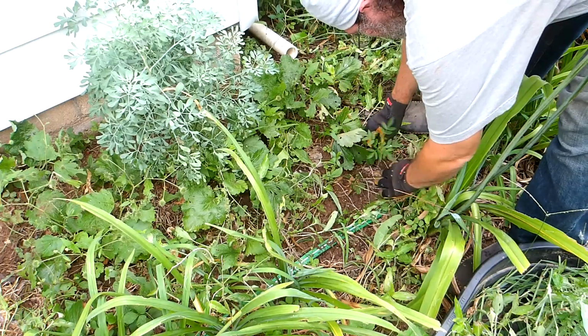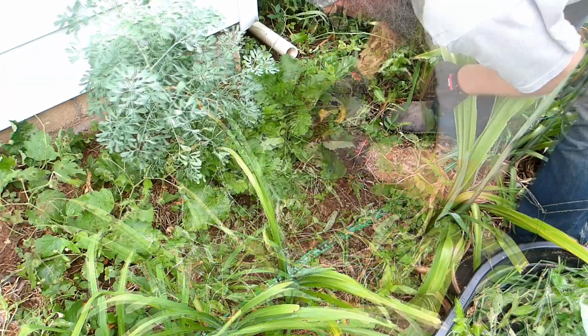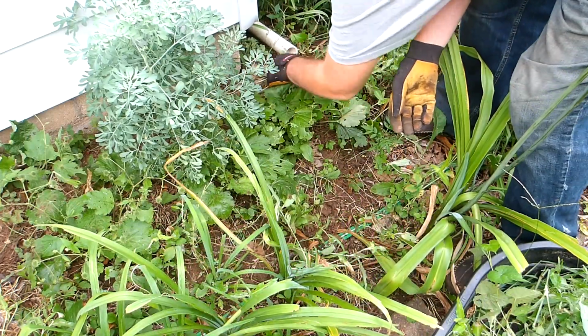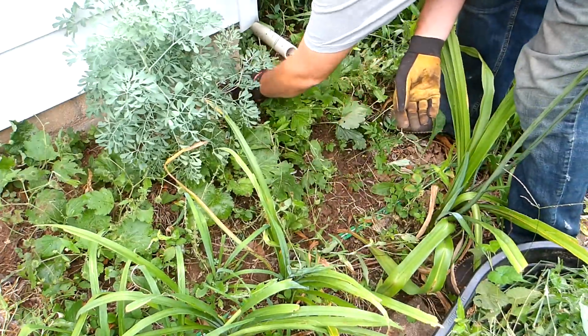What do you think? Could this be a little baby ash tree here? There we go. Does that look a little bit better? I think that's grass there.